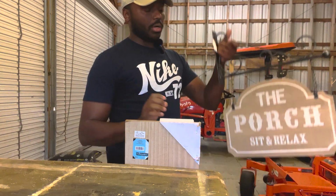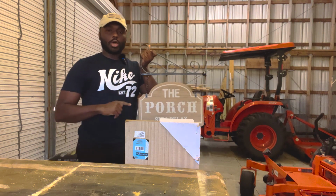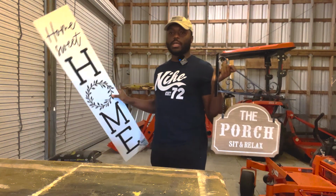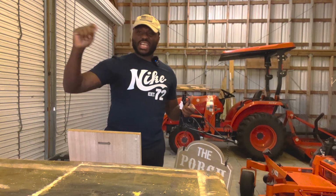So now I'm going to go ahead and love this sign. It's going to look so great on the porch. But going to go ahead and put the first coat on here, then get to those other projects as promised, so that we can just check these things off, y'all.